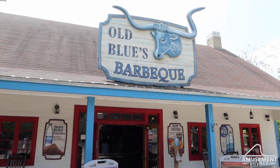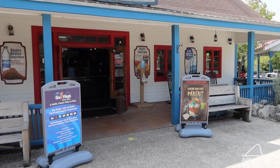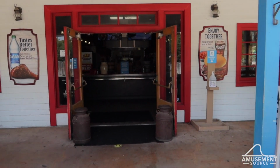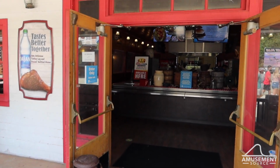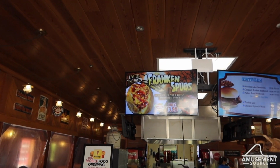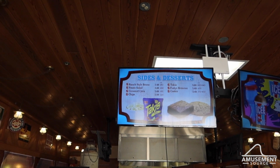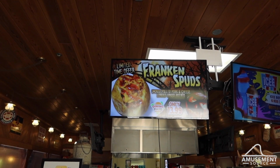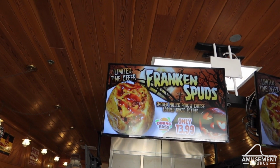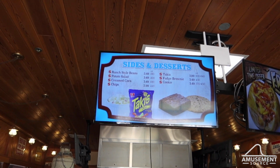Here in Old Blues Barbecue, we have a specialty food item. You can see here the worms and dirt parfait on the signage, but they also have a Frankenspud deal, which is, there it is. It's up on the screen there. So for $13.99, oh, it went away. You can get a Frankenspud. Let's see if it'll come back so we can see what's actually in it. There's the Frankenspud. It's smoked pulled pork and cheese, a loaded baked potato. So that's one of your specialty items for Hallowfest.